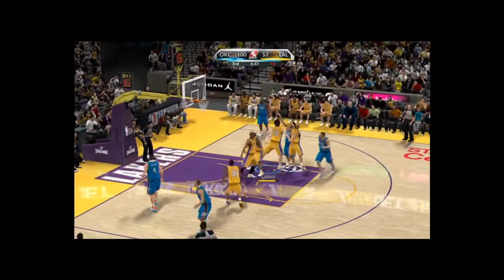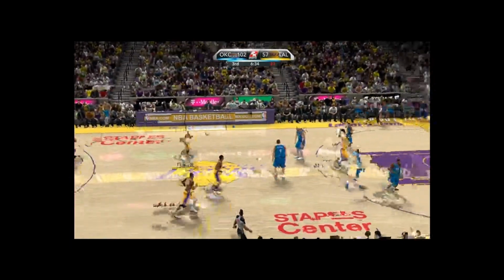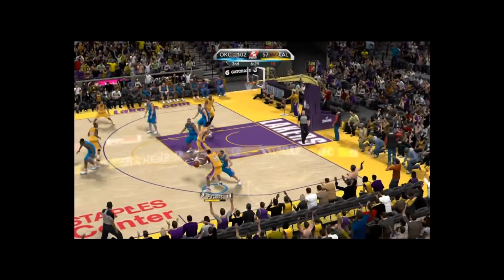Livingston to the paint. Thomas. Bounces high, but falls through. Passes like that are fun to watch. Beautiful feed inside for the score. He placed it perfectly, Kevin. To our test.